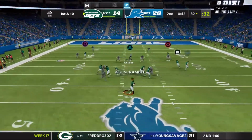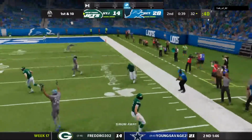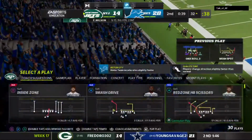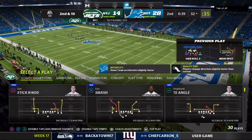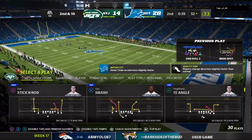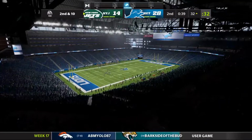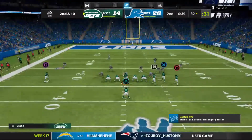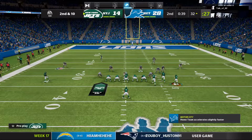From the gun, it's Wilson. Eluding the pressure right. And he wisely will throw that one away. They've given up a few first downs on this drive, but getting the incompletion there, that should give them something to build on and maybe turn the tide. An incomplete pass on first down. That leads to a 2nd and 10.